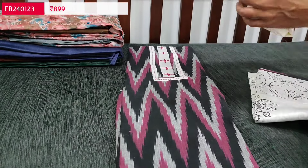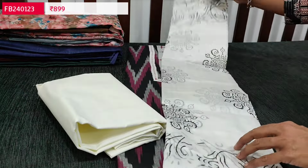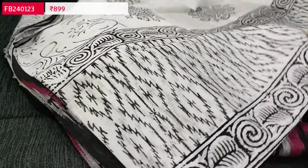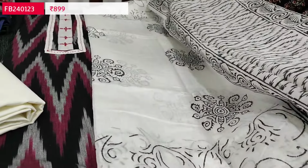Fabric is not transparent. Half white cotton bottom for this and dupatta. It's a block printed silk cotton dupatta. So this is the print that comes on the middle portion, and for the pallu we have a different block print pattern. Tapings are provided. So 3-piece set priced at $8.99, single color.